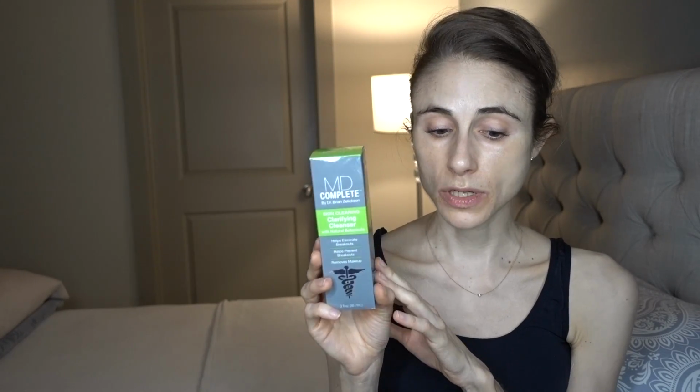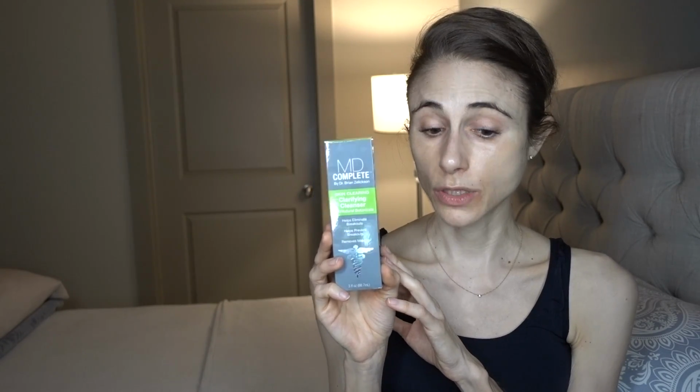Make sure you use a moisturizer after you rinse this off. But it's otherwise great. It's pretty similar to the Neutrogena oil-free acne wash that I've used before.